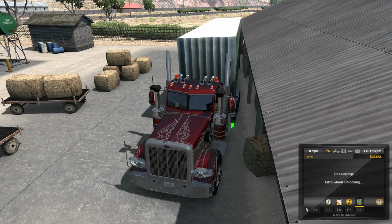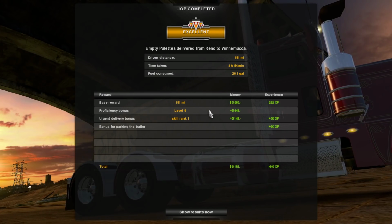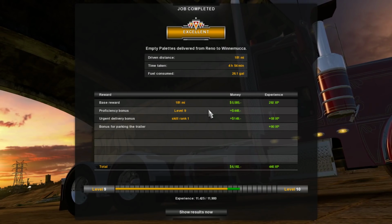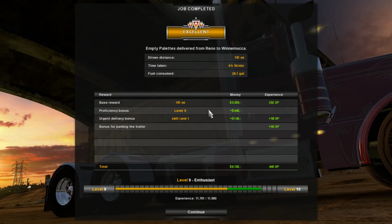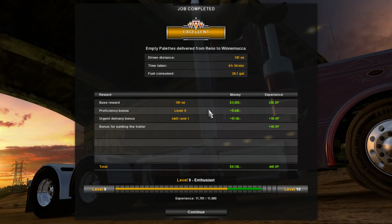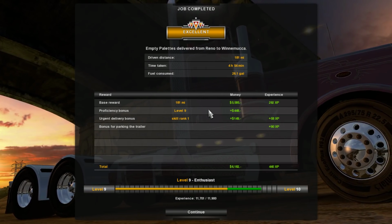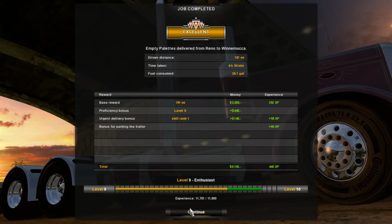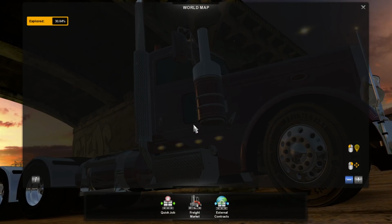Snag the roof a little. Nah, that's fine. See? No damage. If you look at the Discord though, 0.11%. Yeah, that's not too bad. And my consumption is 33.86 liters per 100 kilometers. Not too shabby. I'll take that. Thank you. Now, where's the fuel station?